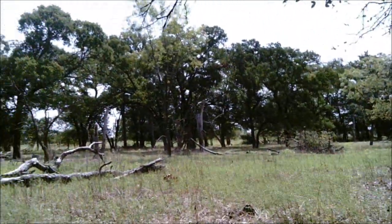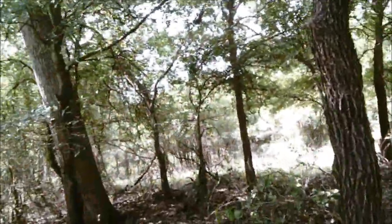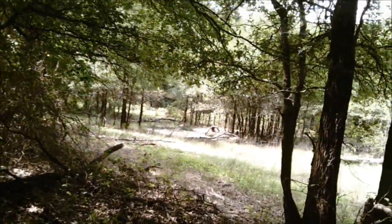And see, right here. This is a bed. You can see basically where they're laying down. They're right here in the shade. This is more for an east wind. They can see all that. They have water right over here. There's a little water hole right over there. This is an excellent place for a bed. I can picture a buck in here.